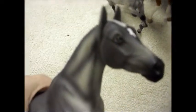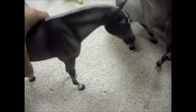So yeah, he's a Lakeshore Collectibles horse, and I really like him. It's just I feel like the mane and the tail do not have as much detail as they could, especially if I'm paying $100 for it.